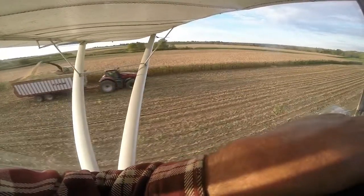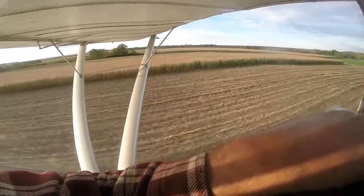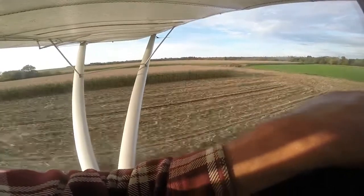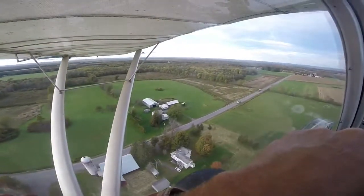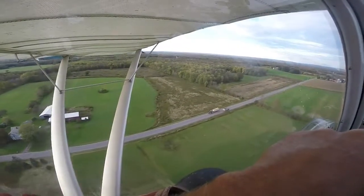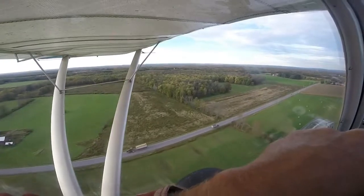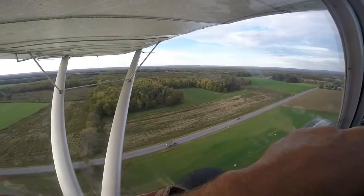So we kind of loitered around in the area, and we caught them out on the road. And you got the truck heading back empty, and you got that wagon going toward the farm loaded. So right in the right place, the right time to see that. And you got, of course, the empty trucks headed back for another load.